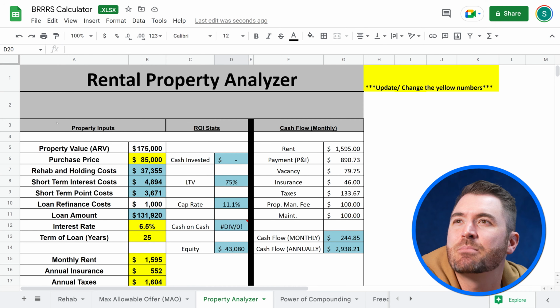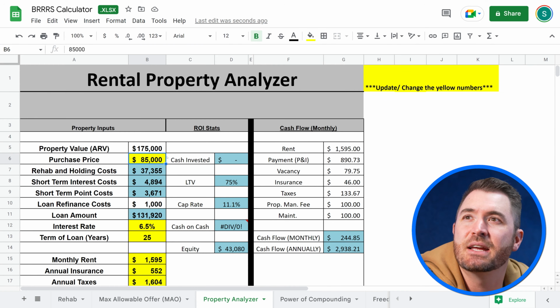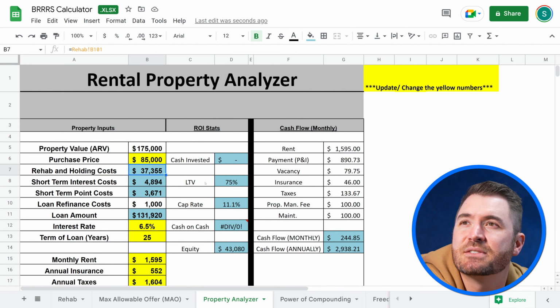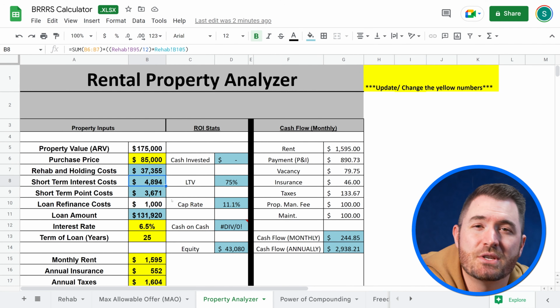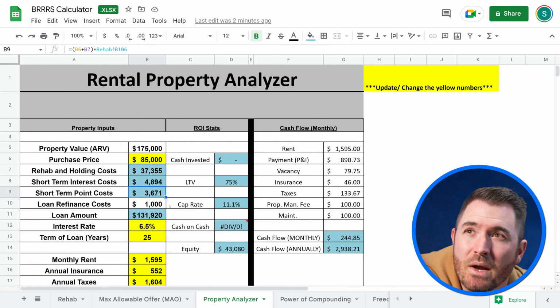All right, let's go back to the rental property analyzer sheet. As you can see, the property's value, which I know it's going to appraise for at least $175,000. As I said earlier, I bought it for $85,000. With the rehab and holding costs that I just showed you on the last tab, that's $37,355, but we are borrowing the money for the purchase and the rehab. And when you borrow money for that, it costs you money to borrow money. So there's about $5,000 in short-term interest costs, and we're actually using a hard money lender on this one. So there's about $3,600 in points. So this was not a super cheaply funded deal.